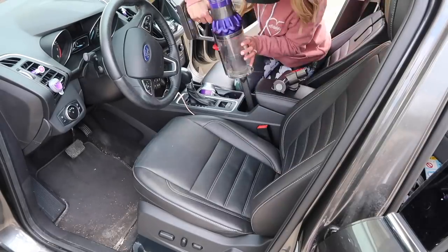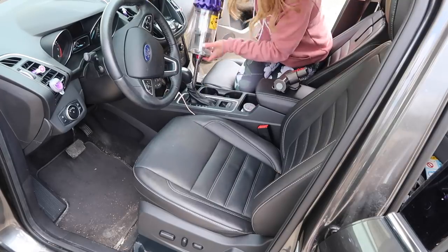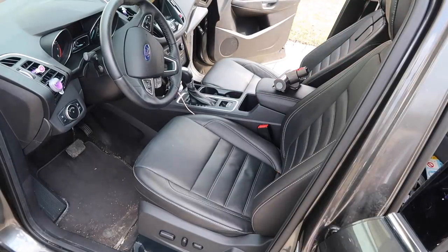Now for the narrow creases in the seat and to get into the cup holders, I changed the attachment on that Dyson to the very narrow one, and that helped suck up all the little crumbs and gunk that were in the cup holders.